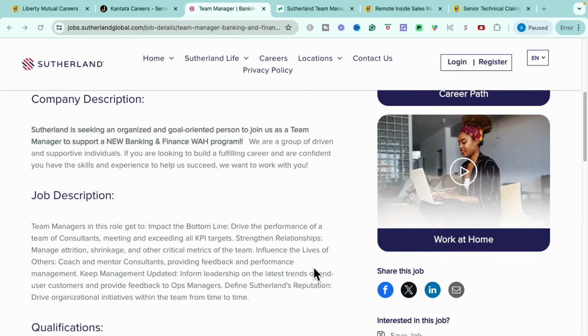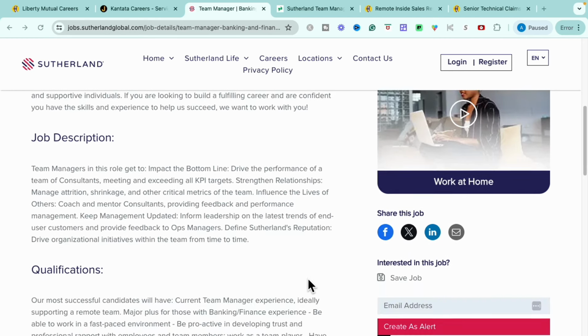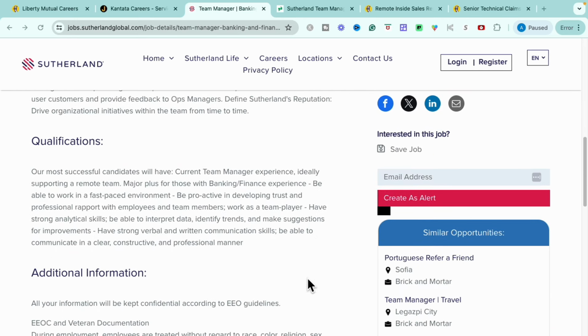So some of the things you're going to do is build strong relationships, make sure you're meeting KPIs, manage critical metrics of the team. You'll coach and mentor consultants, provide feedback on performance. You'll inform leadership of the lasting trends of end user consumers and provide feedback to operational managers, and then drive organizational initiatives.